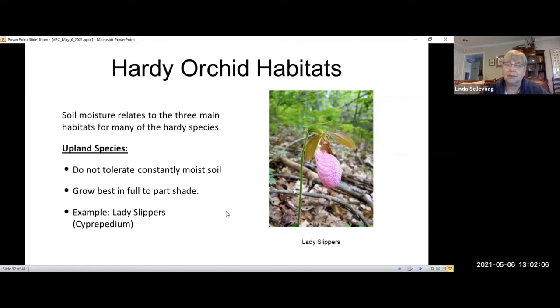Next slide, please. Okay, so this issue of soil moisture relates to the three main habitats for the hardy orchids. So the first group is called the upland species. And these are orchids that do not tolerate soil that's constantly moist. They grow best in full to part shade. And perhaps the best known example of this is the lady slipper, which is often pink, though there are some yellow lady slippers, which are a bit rarer.